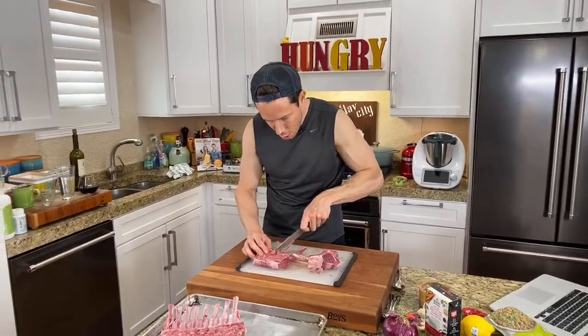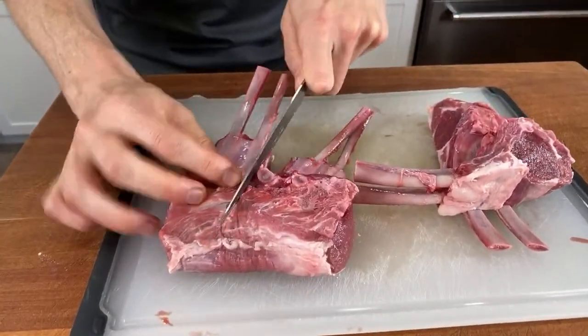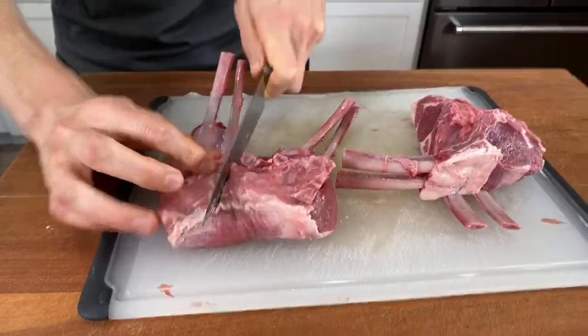So check it out, Art. What you have to do is cut through and around this bone. I believe this is called a chine bone. I'm having a hard time right here wiggling my knife and finding where the pocket is. This is how you cut it into individual chops. I think I got it right there.